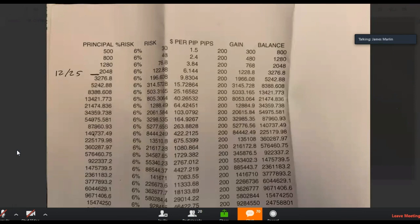You have to wait for the move. It may, unfortunately, take 2 weeks. It causes you to avoid all the noise. It forces you to say, you know what? I'm going to wait because I've got a possible 500 pip move coming up, or a 200 pip move coming up. You know what I mean?